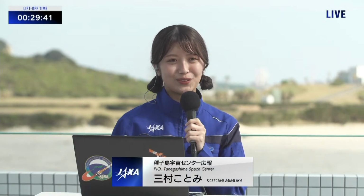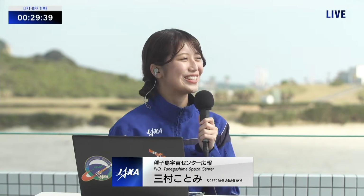So it took more than a decade to develop the H3 launch vehicle. Kotani-san, you were involved in the concept for the H3 launch vehicle. That's right, more than 10 years ago. In the team to consider the concept, we had a lot of discussion as to what type of launch vehicle we were going to develop.